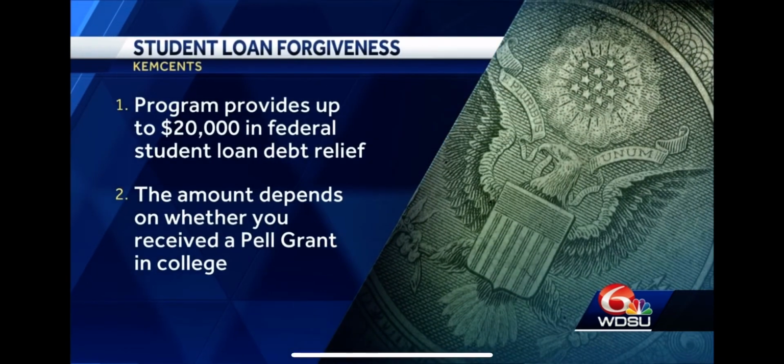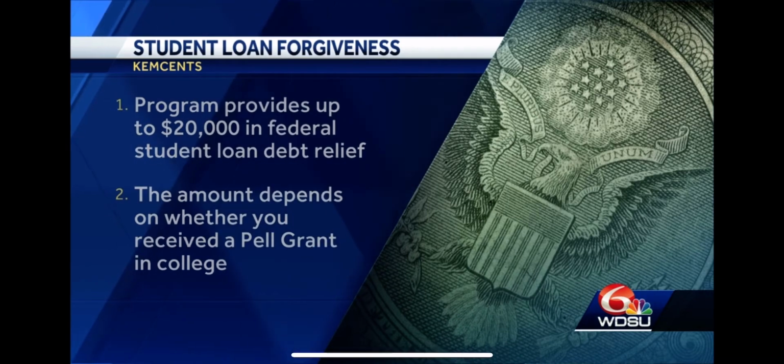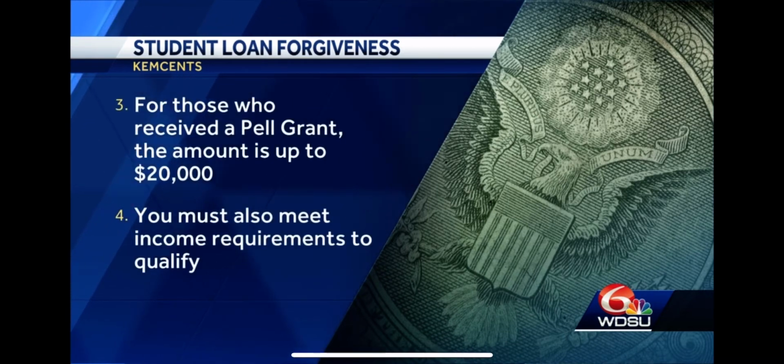So first, tell us about the student loan debt relief. Right, so many people may be aware that right now you may qualify for up to $20,000, in a case, of course, if you did have a Pell Grant in college. Of course, it is based off of your income. So if your adjusted gross income, so that's different from your income itself, is less than $125,000 if you're single, you may qualify. If it's a household, it's $250,000. So those are some things that you do want to be aware of at this time. You got to know those details.